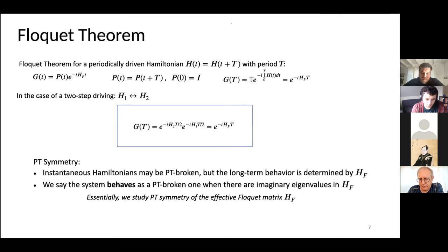I'm sorry that I'm a complete outsider here. I've got a periodically driven Hamiltonian H. Yeah. And you constructed a function called G of T. Yeah. What relevance is that to H of t? So that is the time evolution of the system, or that is the operator that you would multiply by the initial state, for instance, to get the time dependence of that state.